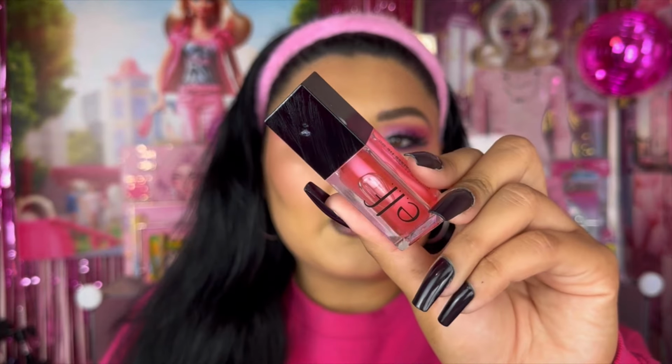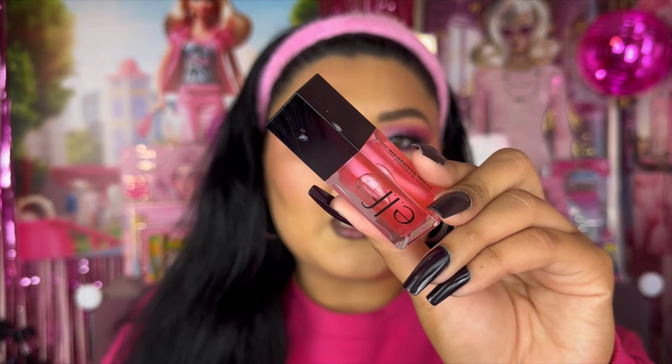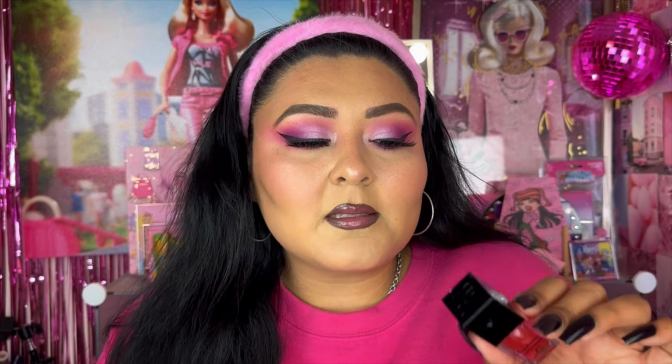This one here is the Glow Reviver lip oil, and I thought this was so cute. I love the color. I didn't think I was gonna love the formula. I didn't really have high expectations for this product, but honestly it surpassed my expectations. It was really good. It's a really nice thick formula. This is definitely the kind of product that I would throw on overnight as a lip mask kind of vibe.